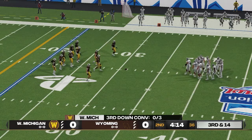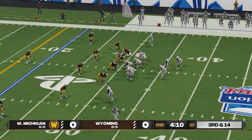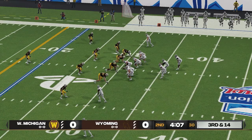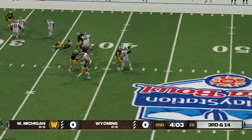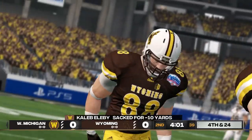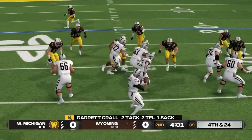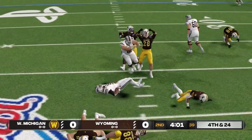Down now. They need to get it to the 17. And they bring him down for a sack on the play. Man, these guys can be aggressive. When you stand back there and take hits like that, you definitely are going to feel it the next day.